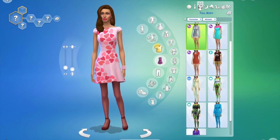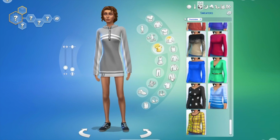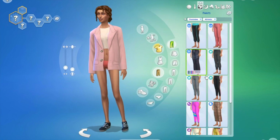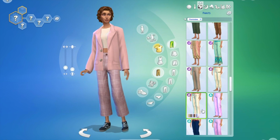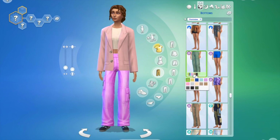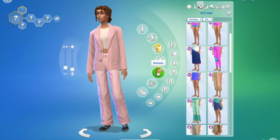Pretty simple, that one's done. Next up, after those two looks I got a bit sick of it, so I wanted to do something that wasn't a dress. I couldn't find what I wanted in the single pieces, so I ended up using the paranormal cardigan look. I just thought it worked. It's the only one that isn't pink or red. This person's thinking, it's Valentine's Day, I'm going on a date, but I don't care too much, so I'm just going to look nice.